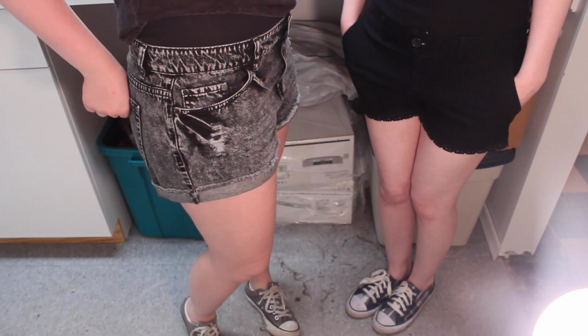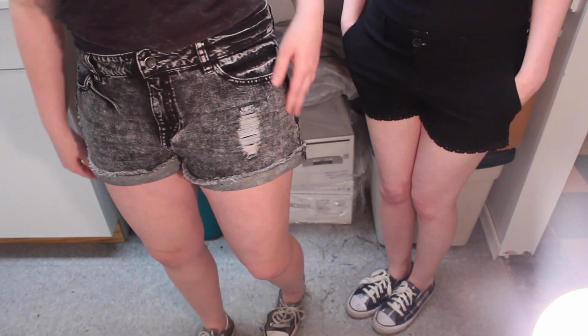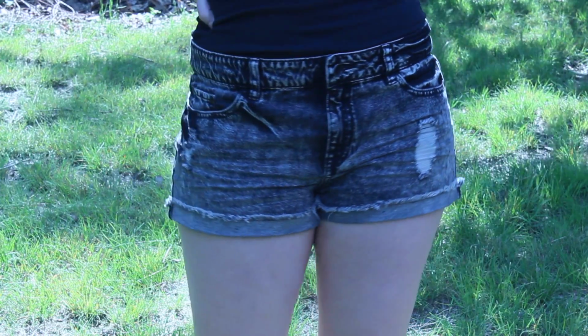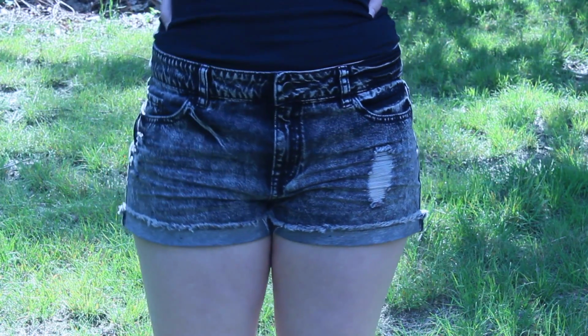These are the shorts I'm wearing. They are acid wash and distressed. They're kind of a grayish denim. They have cuffs on the bottom and they're frayed at the top. They're really comfortable and kind of loose fitting, so you can move easily in them.